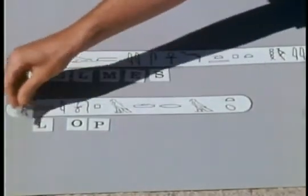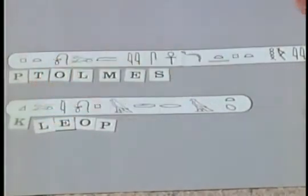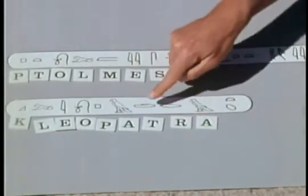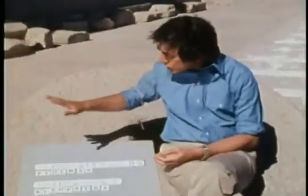Ptolemeus, and likewise Cleopatra. The eagle is an A. You notice there are 2 different symbols for T, but in English, same sort of thing, F and PH. Champollion discovered that the hieroglyphics were basically a simple substitution cipher.